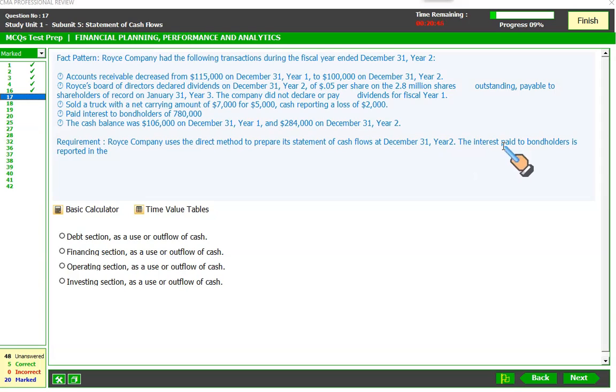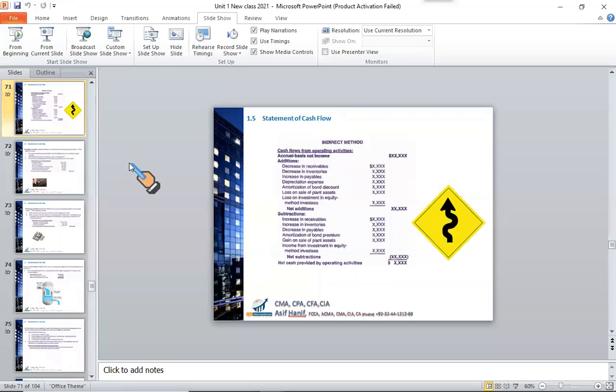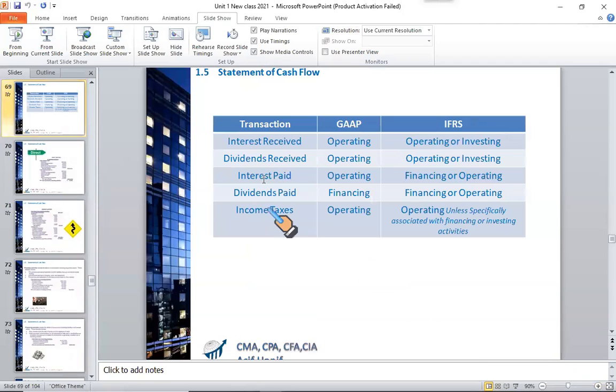The company uses the direct method to prepare its statement of cash flows at December 31st, year 2. The interest paid to bondholders under US GAAP: how is it reported? It is reported as a part of financing. No. Again, let us come back. This is what we just discussed a little while ago, that under US GAAP, interest paid is reported as a part of operating activities. Here it is. Interest paid, interest received is a part of operating activities, right? Interest paid or received.